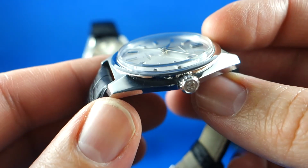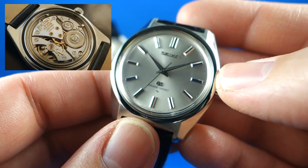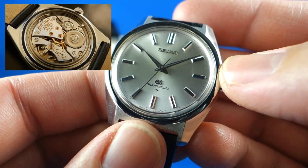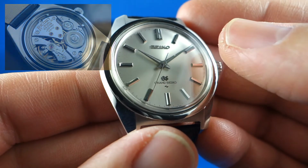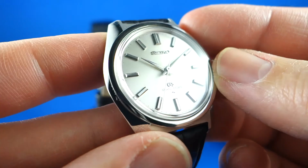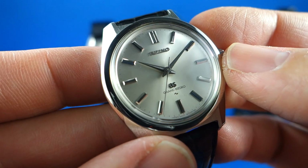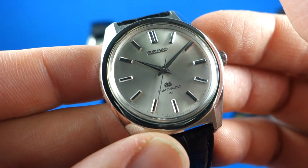So in terms of the movement inside here, as I mentioned, it's a 4420 low beat movement, so it ticks at 18,000 beats per hour. And Grand Seiko certified, of course, so it conforms to the accuracy standards for the Grand Seiko standard at that time, which was -3 to +6 seconds a day.